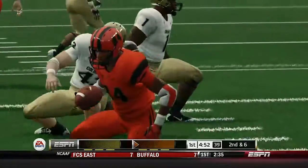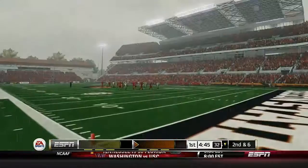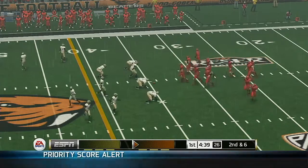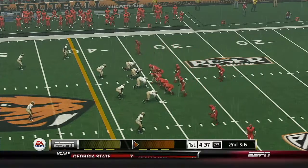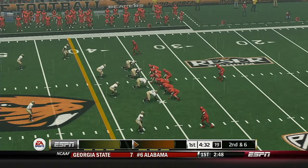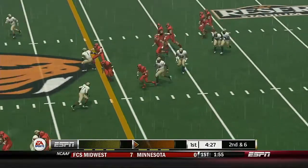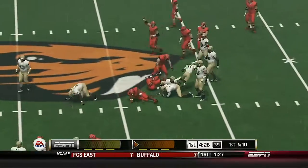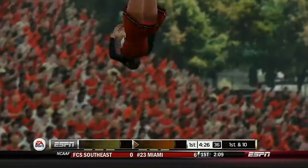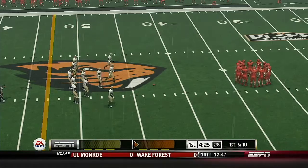Nice run, and he's brought down. Levine picks up 5 with the carry. That makes it 2nd and 6. From their own 35-yard line, it's 2nd down. Ready, red 68, red 68. Makes it out to about the 43, and the tailback broke that one for a very nice gain. Give the offensive line some kudos there. They blocked very well up front to create the holes for this back.